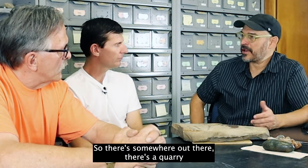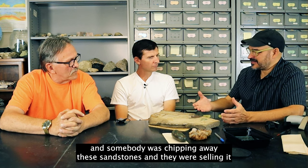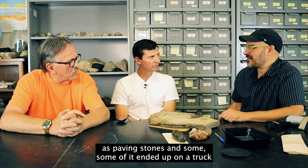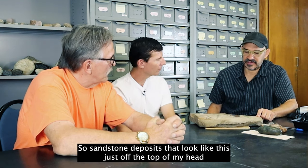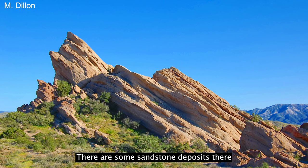Yeah. So somewhere out there, there's a quarry. And somebody was chipping away these sandstones and selling them as paving stones. And some of it ended up on a truck and went to San Bernardino. Sandstone deposits that look like this, just off the top of my head, would be on the north side of the San Gabriel Mountains. There's some sandstone deposits there.